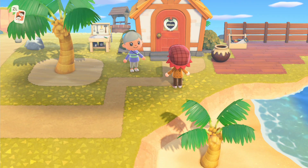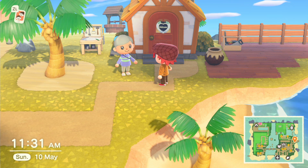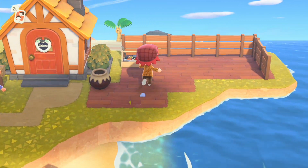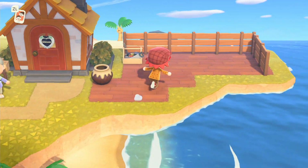So as you can see, we're now starting in front of Grandma's house, and Grandma is out here to see us off. And she has this nice little porch. I think it's a porch. Sorry if it's not a porch.